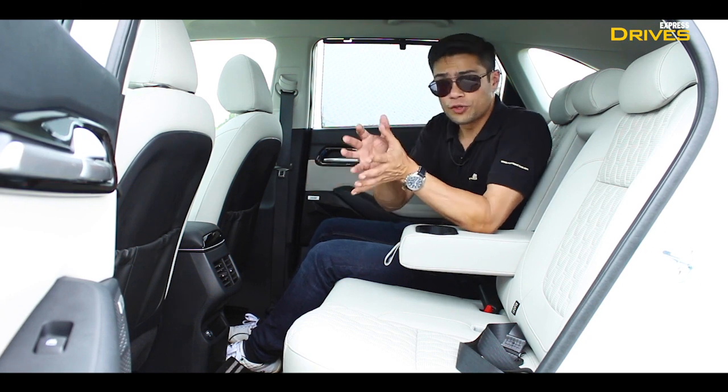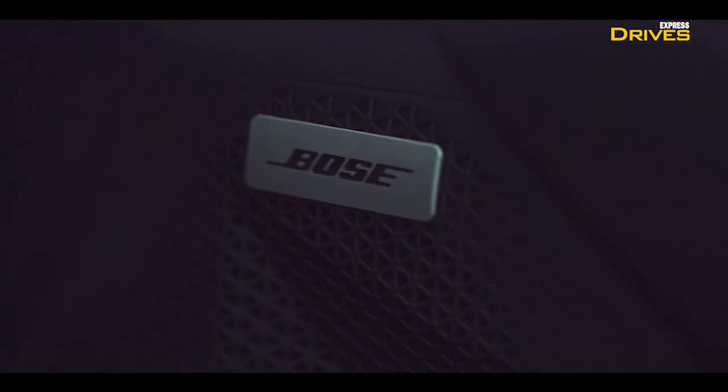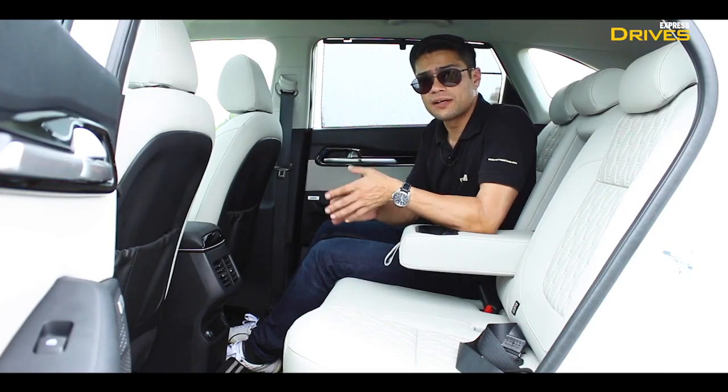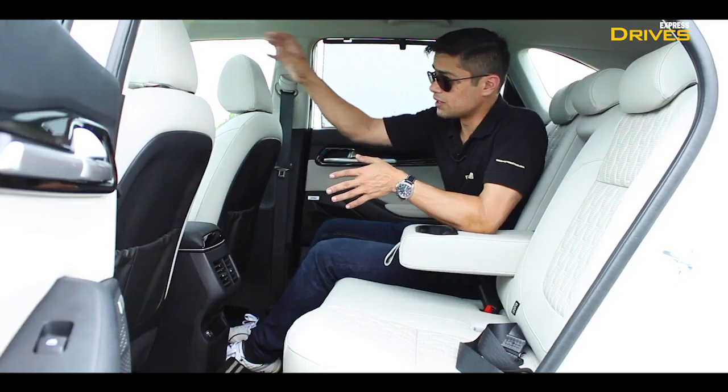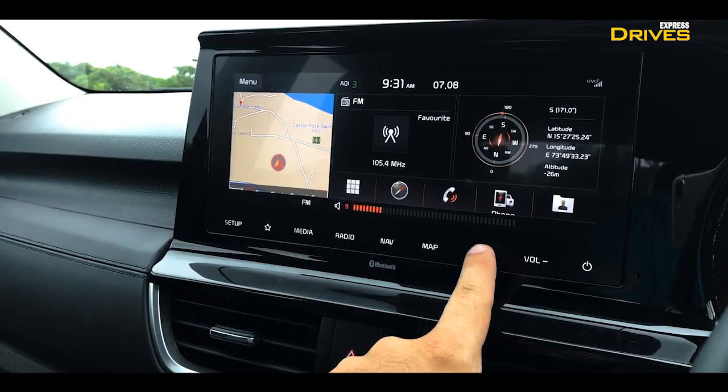going to make the audiophiles happy, and that's the Bose audio system that you get in the Seltos. It's a 400 watt system, so that's pretty impressive in terms of output, and you get an 8 speaker layout with a center speaker up front as well. The sound quality is quite impressive, and it comes with a display.